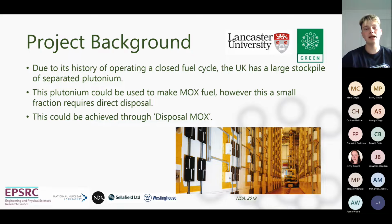And it should also be noted that that's currently the government's strategy, to build MOX fuel, and what's unsuitable gets disposed. This could change due to the current strategy being unviable or uneconomical, which would then mean that the entire country's inventory would need immobilizing and direct disposal. So there's quite a few potential ways that are being examined by the NDMA to create this disposal product. And one, which is the focus of my PhD, is disposal MOX.